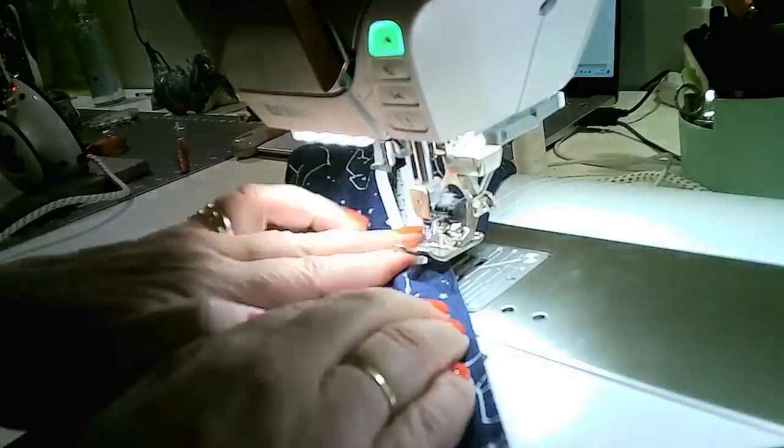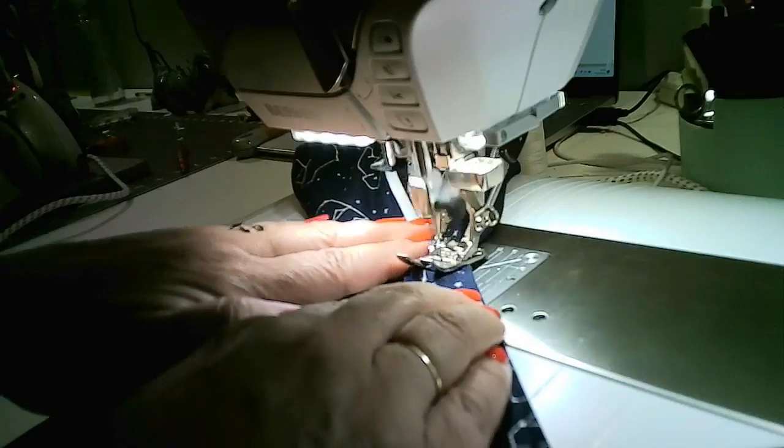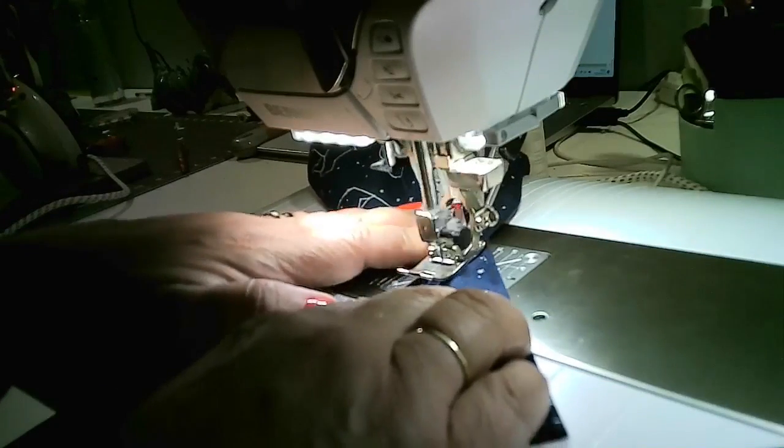A lot of bag techniques are quite new to me because I don't do a huge amount of bags. I do a lot of tote bags and decorative bags, but not necessarily actual handbag type stuff.